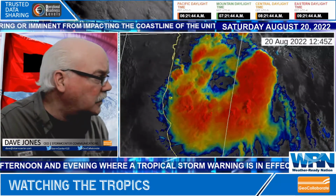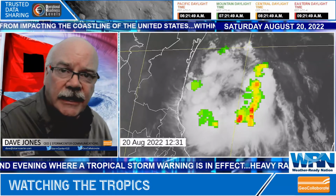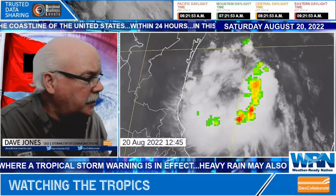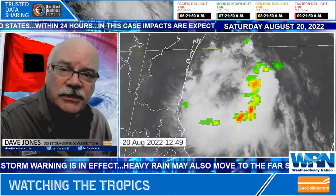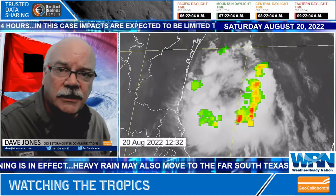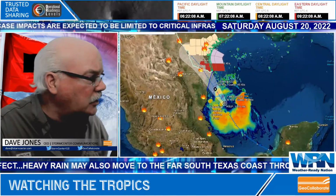We also have lightning data. Remember, yesterday I showed you the lightning data from the GOES satellite. This is the Global Lightning Mapper, GLM, and it's picking up a lot of activity, particularly to the eastern side of the system there, and that means it's very vigorous. It's active. There's a lot of convection, a lot of updrafts in this system, but we just don't have that low-level circulation. I'll go over to Geo Collaborate and show you what it looks like.